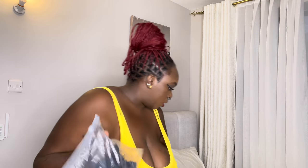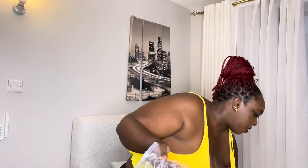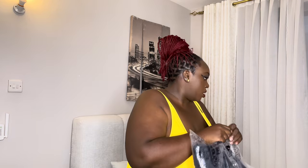Swimming costume for sale, and maybe if you're not my size but your baby can fit this, let me know. So you see, these are big sizes. This is 2XL and this is 3XL.